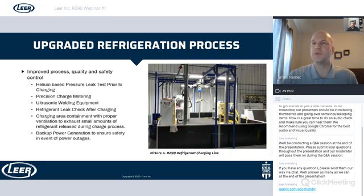So improved manufacturing process control and particularly on the leak control side.